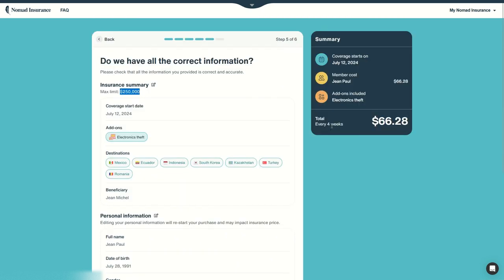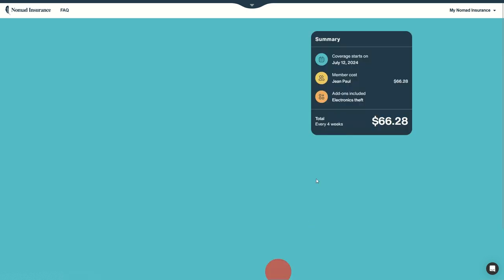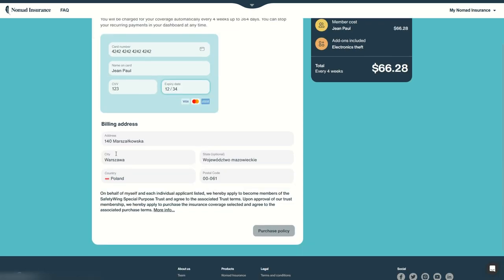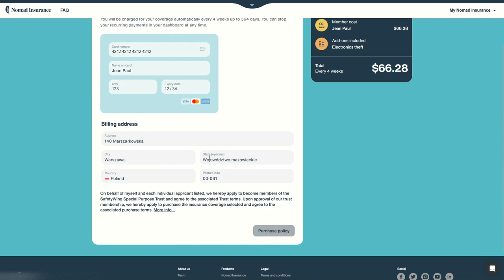a month, which can be cancelled anytime and is auto-renewed every 4 weeks and can be purchased even after having already departed your home country. Now, move to payment. Here, enter your card information, name on card, CCV. Expiry date, billing address, and here we go.